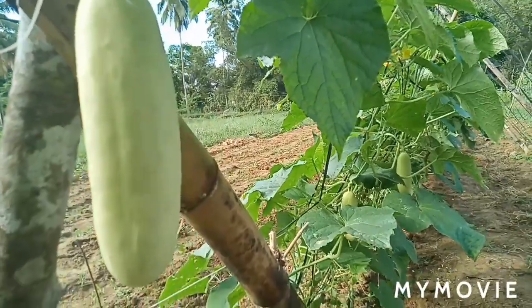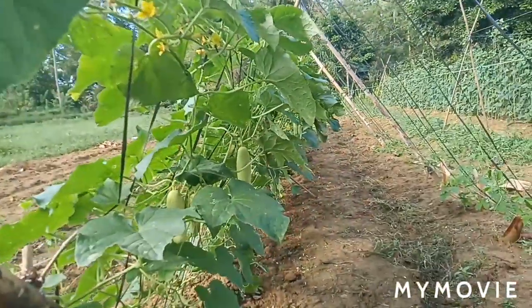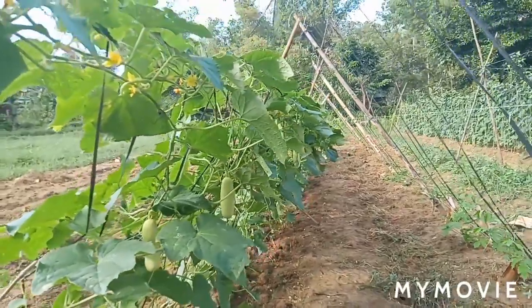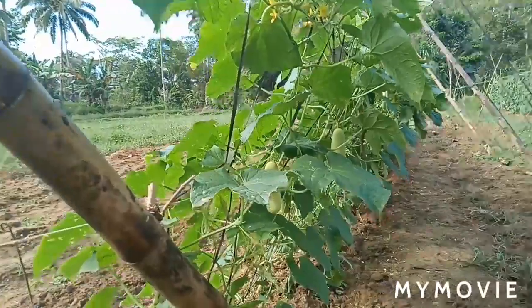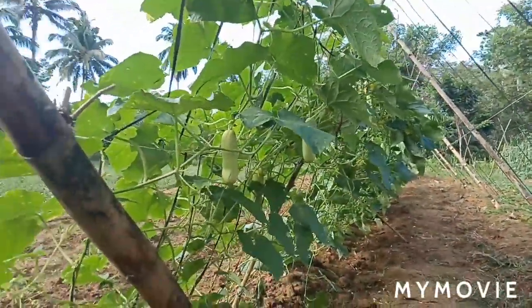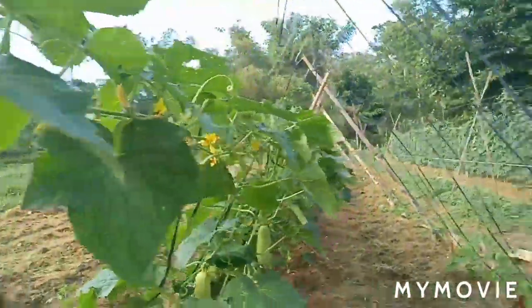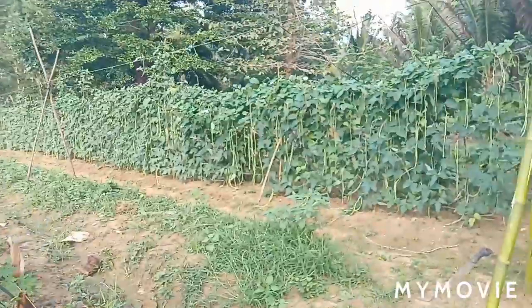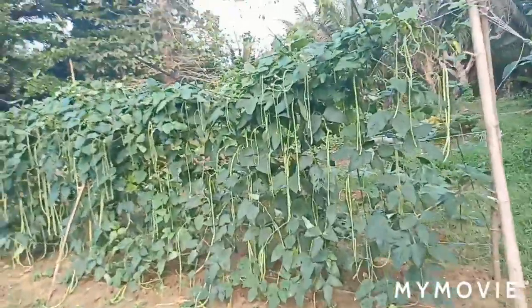So here's the cucumber. Right now we have a problem: some of my chickens have been eating all of my cucumbers. They are so big.